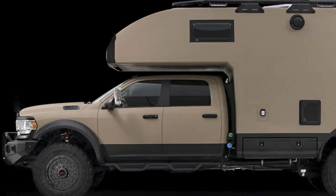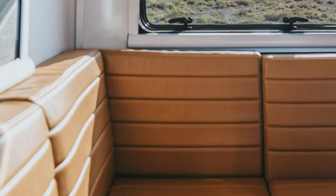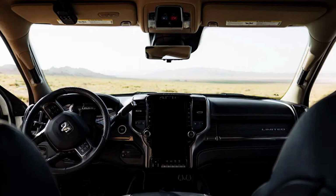Now, here's the kicker. This beauty is currently selling for around $100,000, but it's a strictly limited price. So, if your heart yearns for off-grid adventures in style, you might want to grab this futuristic wonder before the price tag rockets into the stratosphere. And that's the scoop on the GXV Hilt.